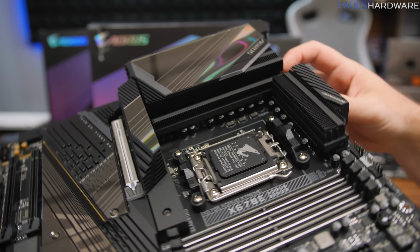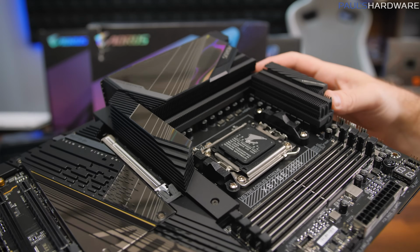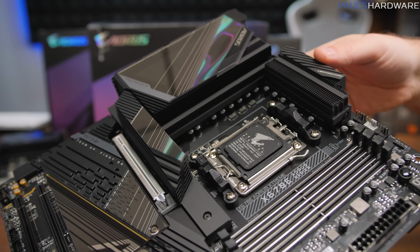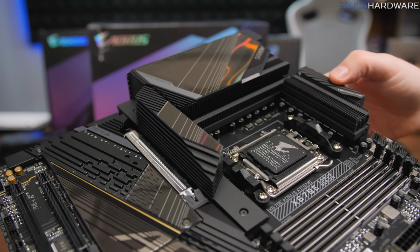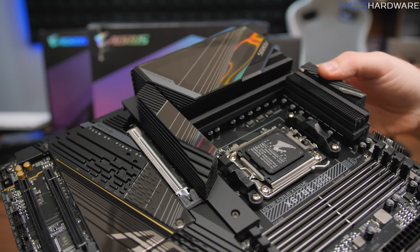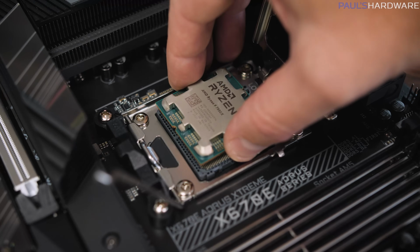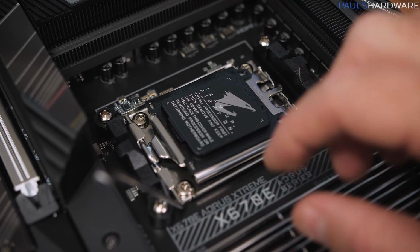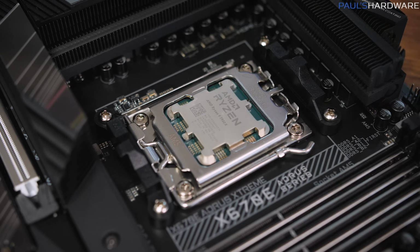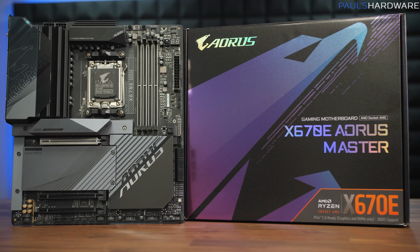Again, we just have absurd fin stacks and cooling arrays on top of our power delivery here at the top of the board. This has what I imagine will be the most overkill power delivery setup by any Aorus AM5 board. Who knows, maybe they'll go beyond that at some point in the future, but for now, it's an 18+2+2 power phase design. And again, that's a direct digital VRM design with 105 amp MOSFETs on the Aorus Extreme. So you should be able to overclock your 7950X to your heart's content with this board.